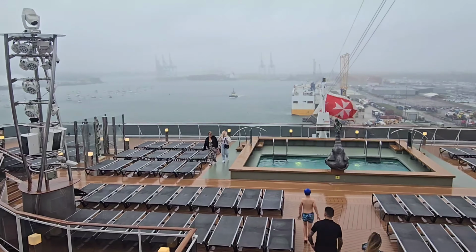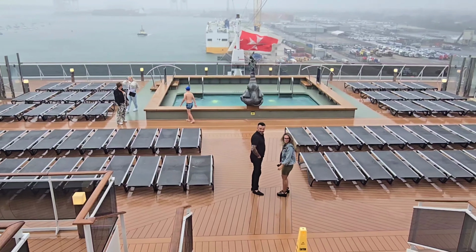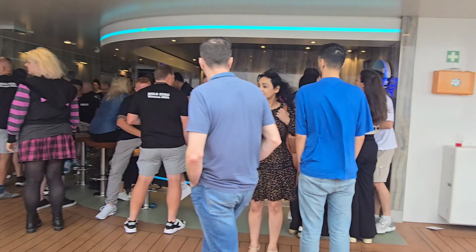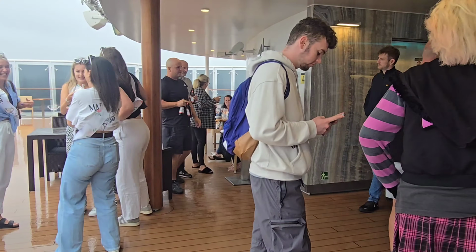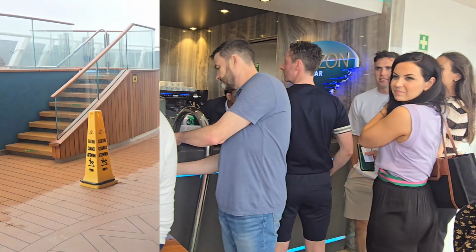So there is a pool at the back of the ship because the weather's awful. There is one brave little boy going in, but this place does feel a bit like a booze cruise, I'm not gonna lie. Oh, people are already drinking, lots of hen tea and groups of people. Yeah, I'm not so sure myself.